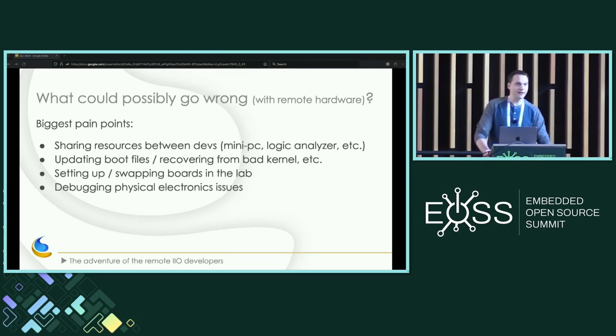So as some of you might guess, if you've tried to do work like this before, trying to do this remotely without being able to actually get your hands on the hardware has some issues with it. So these are kind of the biggest pain points over the last 6 months that we've identified. The first couple ones we've more or less figured out. The second two are still kind of causing us problems.